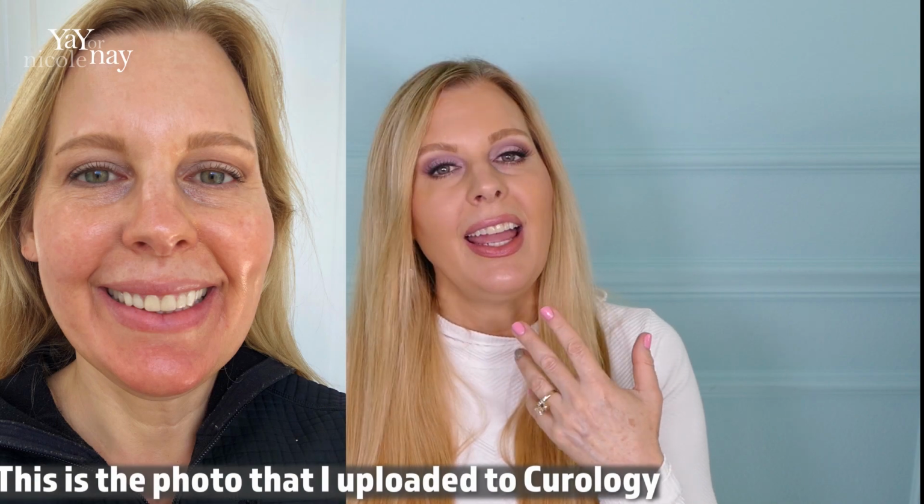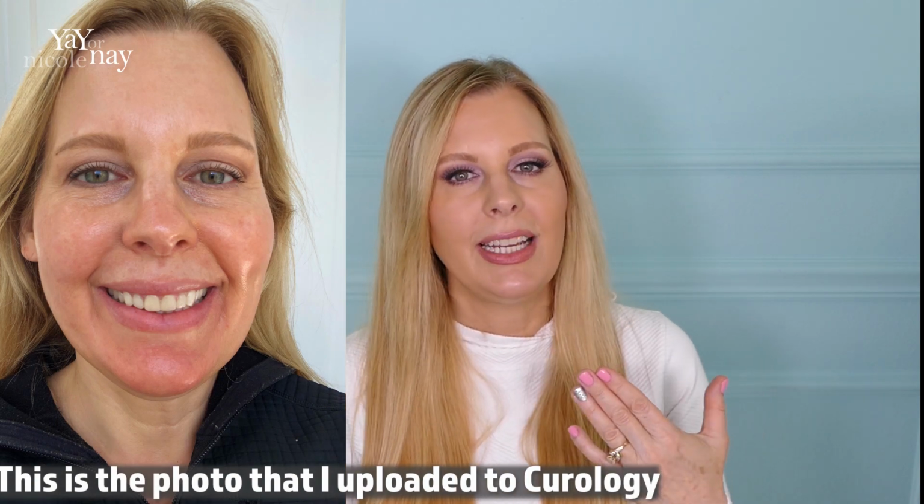I'm going to show you a picture of me before, okay? You're going to notice there's a lot of redness on my chin. As I've been getting older, my chin got pinker and pinker, and it never got beet red to where I thought, oh my gosh, I have rosacea, I should go to the dermatologist. I just thought there's nothing that can be done, it's just getting pinker. I didn't think there was anything I could do.